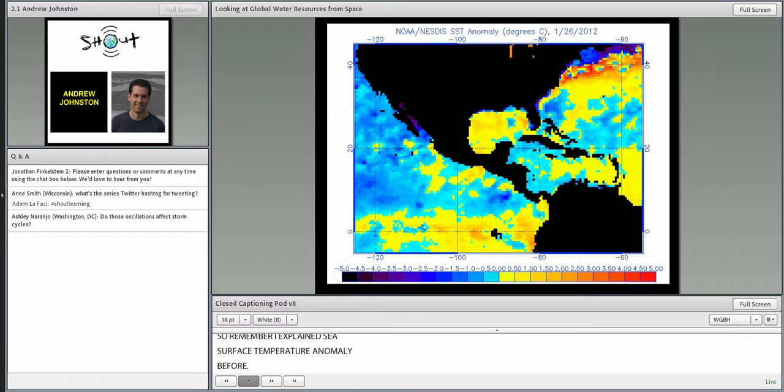So you see the scale across the bottom here. If something is blue or dark blue, that means that the water is cooler than average, than it would be expected this time of year. If it's yellow, it means it's a pretty typical temperature. If it's red, that means that the temperature is higher than it would be expected. So you can see we've got a lot of yellows and light blues. So over most of this image, the temperature is about what we would expect, but there's a few examples of something else going on.